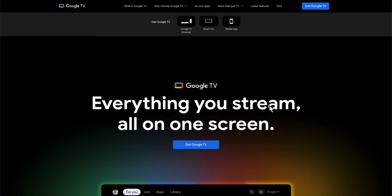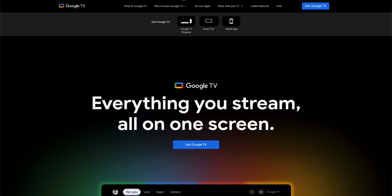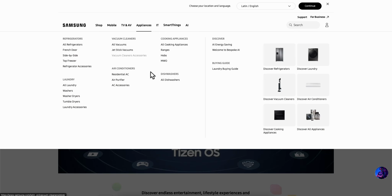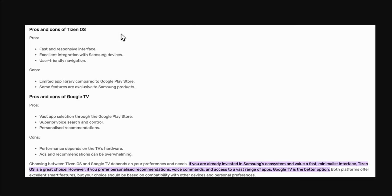In this video, we'll take a look at Google TV and Tizen OS to see which one is better. So we're going to take a look at the pros and cons of each, and then we'll see which one overall is better. As you can see here, I have a list. So we have the pros for Tizen OS.